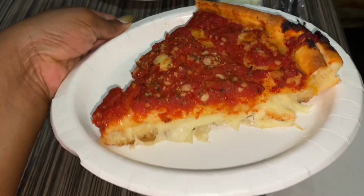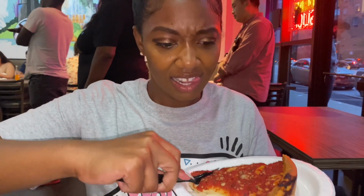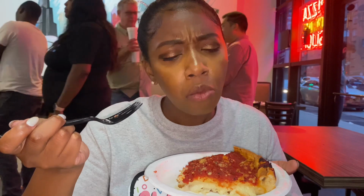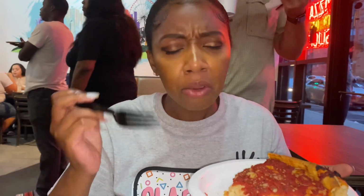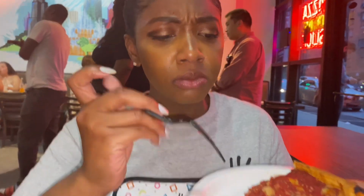I got the stuffed cheese pizza, and it is Chicago style. Ooh, this thing is thick. Oh, better put it down. I like it. It's real tomatoey, but it's got a nice flavor. Real nice flavor. That finish is good.